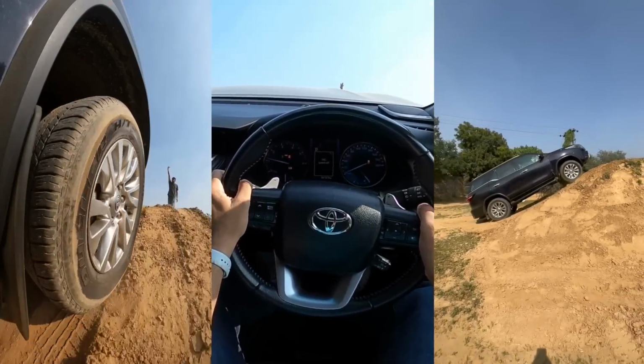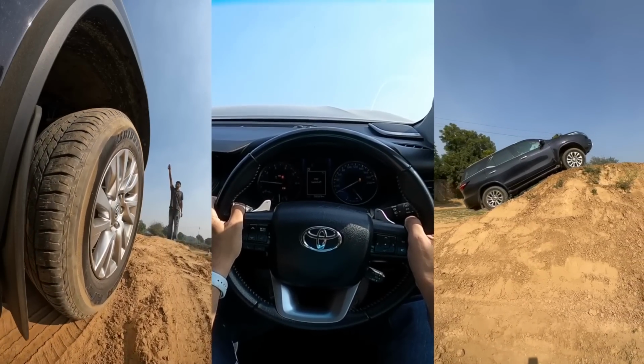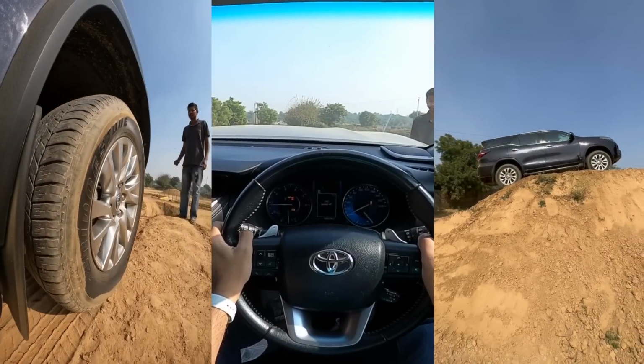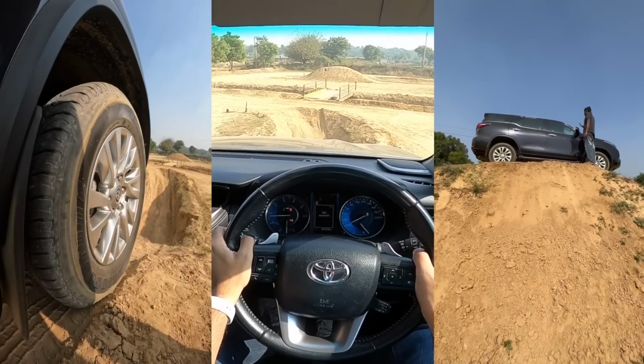A little bit on the throttle, a little bit, not much. And okay, pointing straight, I can't see a thing, honestly. Kuch nahi dikh raha mujhe. I'm so little on the throttle, like 10% honestly, and there we are on top. Now we are going to go down, which means on the brakes.